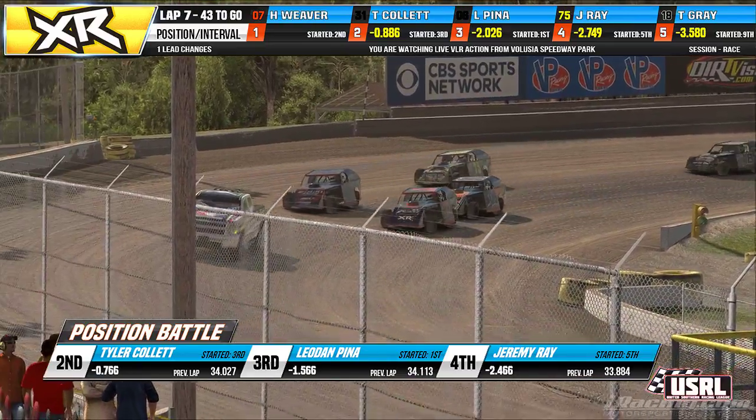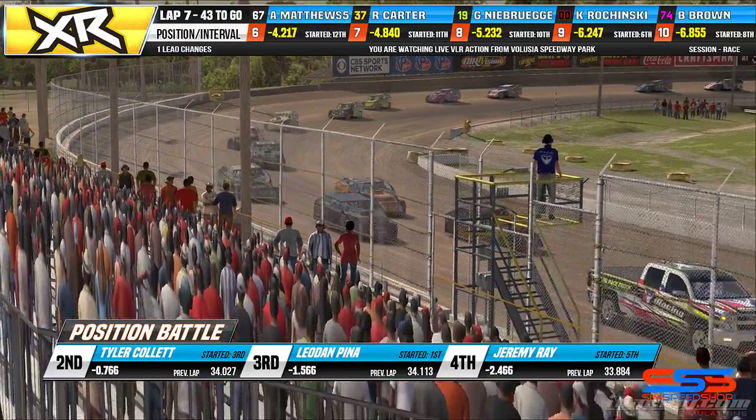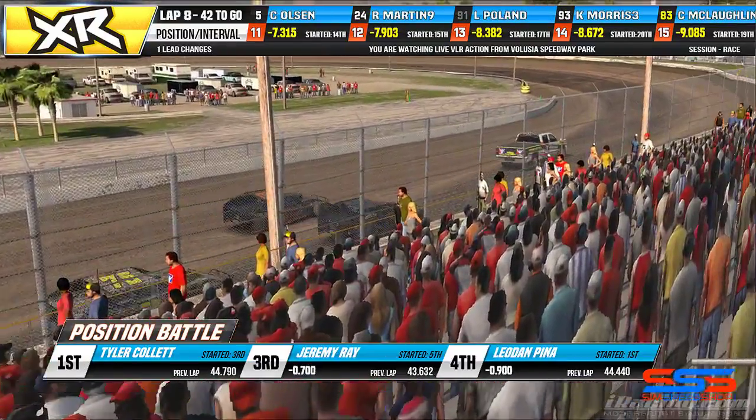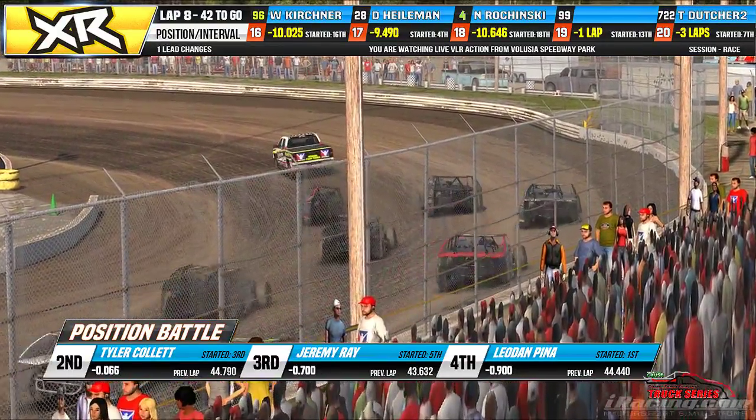Yeah, and as predicted, that top side is going to come in. Weaver used it to kind of make the pass there a little bit. He jumped up the top side down the back straightaway and then dove to the bottom. And I think that's what it's going to take to pass here tonight. Man, no doubt about it.